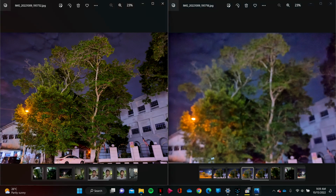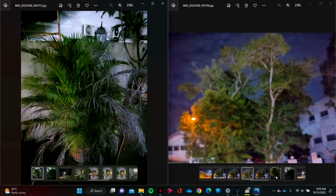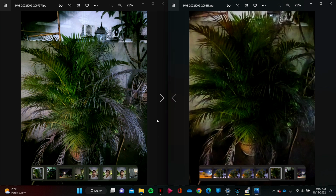Now this is one other sample that I would like to share. This is again night mode. Now for those of you who think that there is any presence of ambient light, no, this is actually a very dim scene.